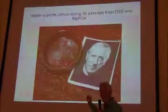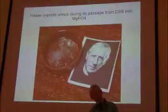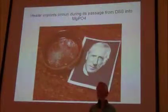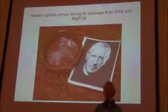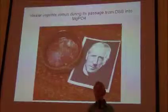In this case, you might recognize it's Teilhard de Chardin, who does not need healing, I have to say. But I just happen to have that photograph. He's one of my heroes, you see, so I took it off the wall.